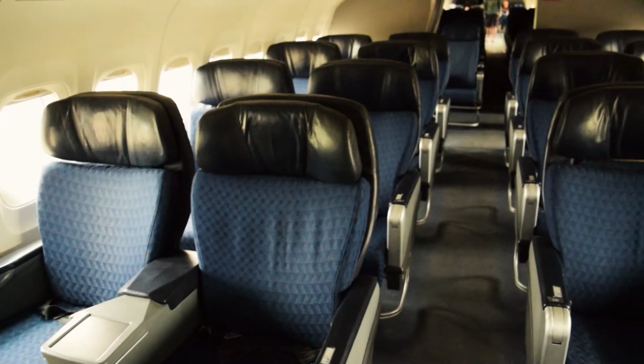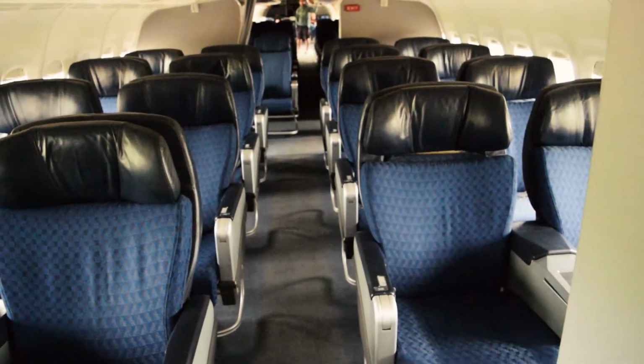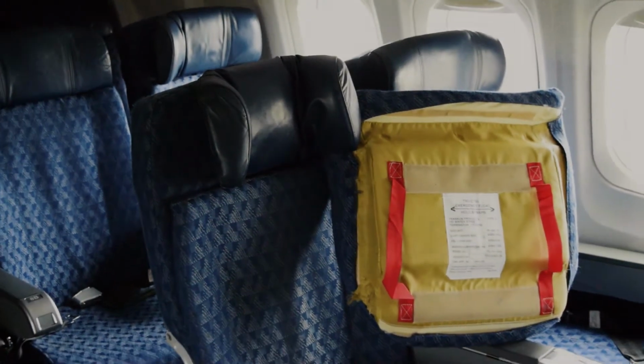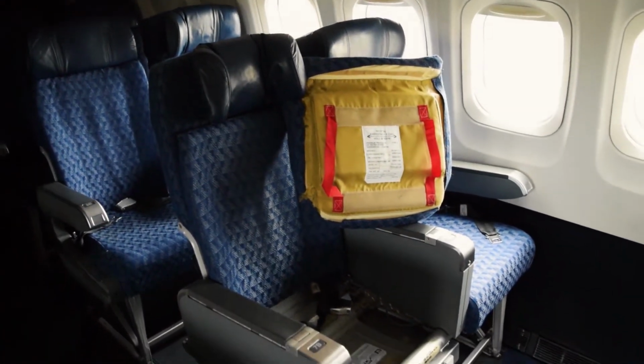Here we see first class on the MD-80. The seats are much larger and more spacious than in economy seating. The headrests of each seat fold in to give the passengers a stable brace to lay their heads against. The seat cushions double as flotation devices, and the Velcro easily detaches in emergencies.